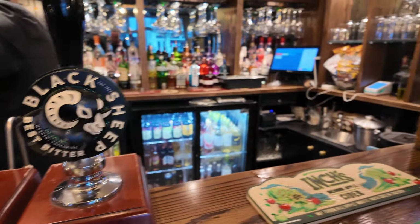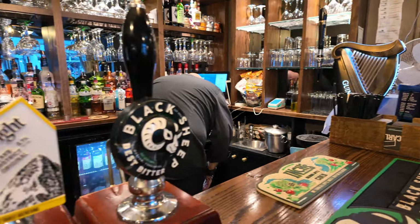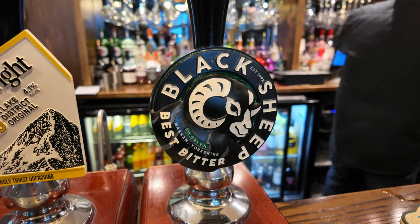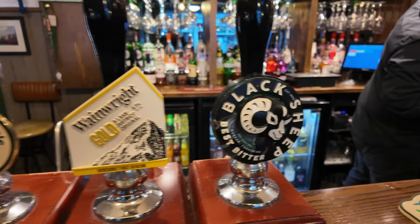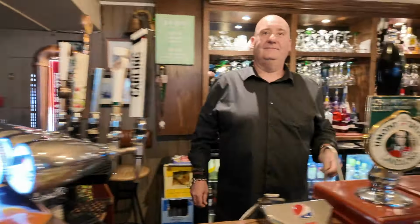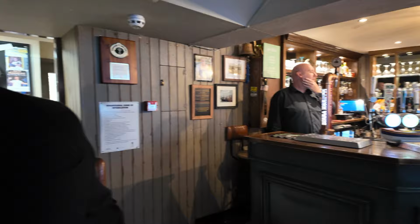So, nice selection of beers, and of course, Guinness. Oh, look at that one. Black Sheep. I think I'm going to have a Black Sheep bitter. Thank you so much. And a pint of Black Sheep for me, please. A neat little place, eh? Yeah, it's actually a really nice little pub, isn't it? Really nice little place.